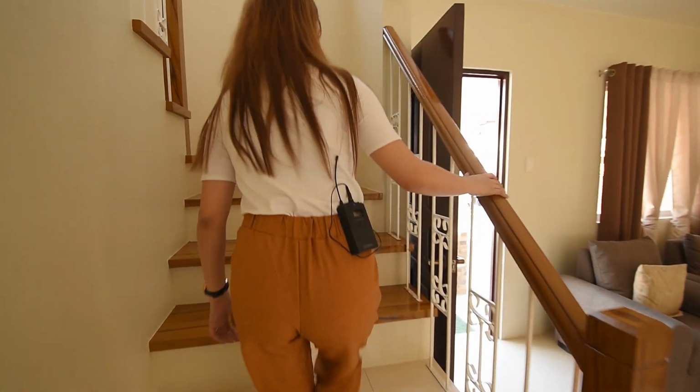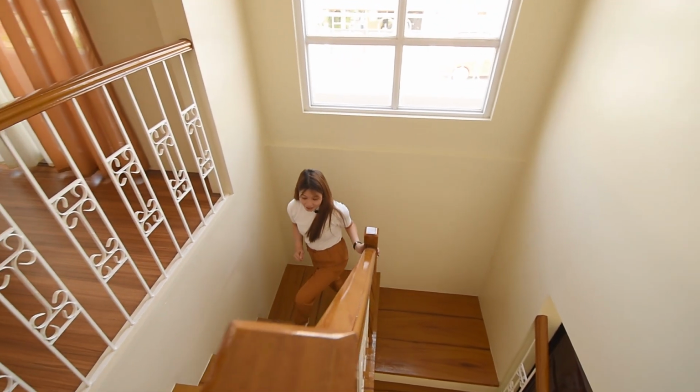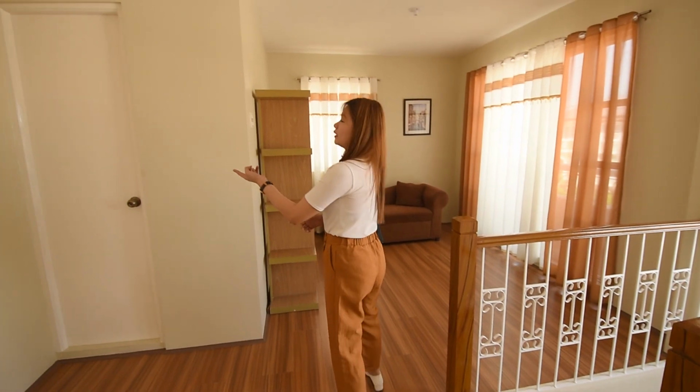Okay, so you have this staircase, you have these wooden handrails. And yung kagandahan nito, wooden steps na siya. And upon landing to your second floor, of course, you have 3 bedrooms and 1 common toilet and bath.